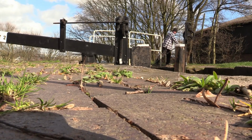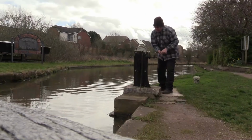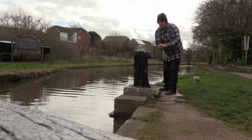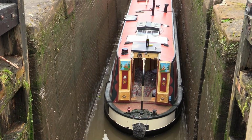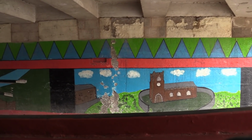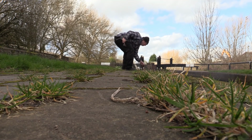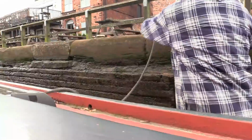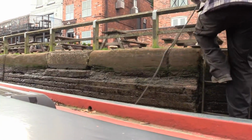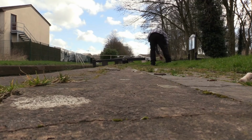Country house gent, and I gone bought myself a little boat. Oh, I'm country house gent, and I gone bought myself a narrowboat. Sold everything I ever owned and swapped it all for a life afloat. That's right.